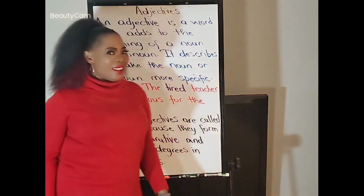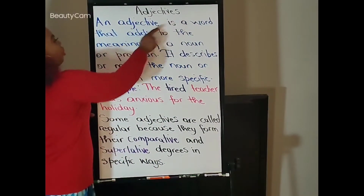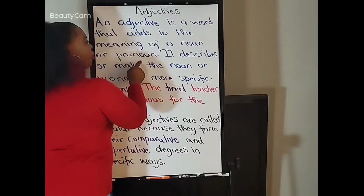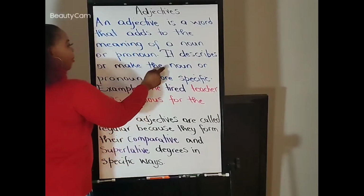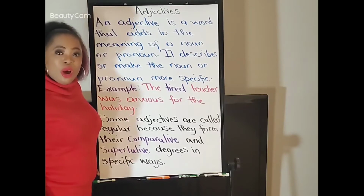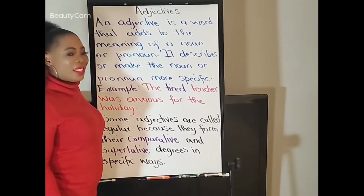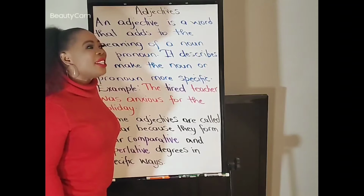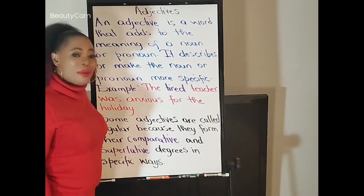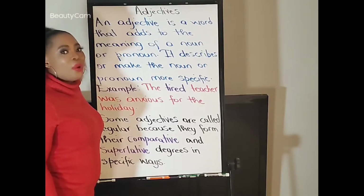Come on with me, let's go. An adjective is a word that adds to the meaning of a noun or pronoun. It describes or makes the noun or pronoun more specific. So I could look in a crowd and say, that handsome man right in the corner. It's not just any man, it's that handsome man standing in the corner. See how specific that is? And man right there would be the noun.